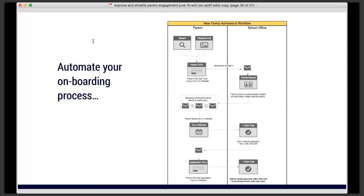And here's where things really, I would say this is really the ultimate way to achieve school administrative workload reduction. If you really want to simplify your parent communication, you're going to want to set up some automated workflows to handle the tasks that you repeat on a regular basis. Here is an example of an automated enrollment workflow that we recently built for one of our customers inside their Hubbli site.